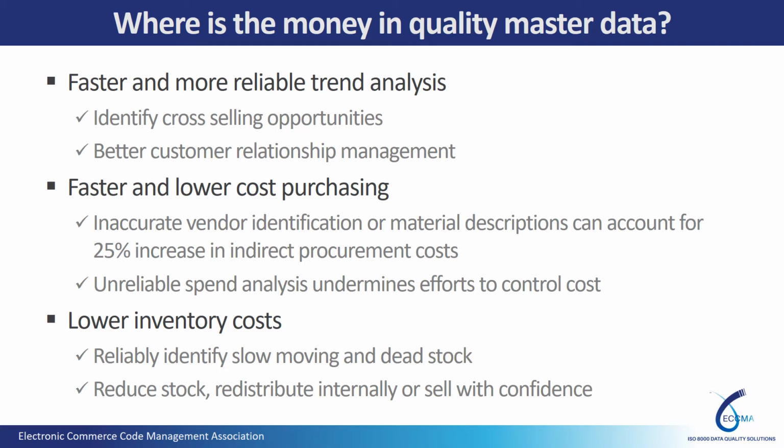reliable trend analysis is based on data. You need to be able to cross-sell based on what customers are currently buying. And of course, you need to be able to identify the customer. It's very common when we look at customer masters that there's duplication in the customers. They have slightly different names, slightly different addresses, or actually mistakes in the vendor master or in the customer master. And part of the job is to make sure you get rid of those mistakes. So the sell side is very important. Cross-selling is based on data. Being able to repeat sell to your customers is based on data. Having good quality data helps that process.